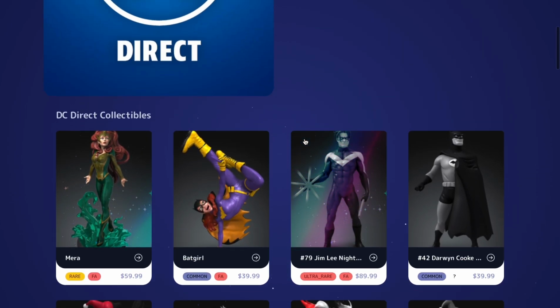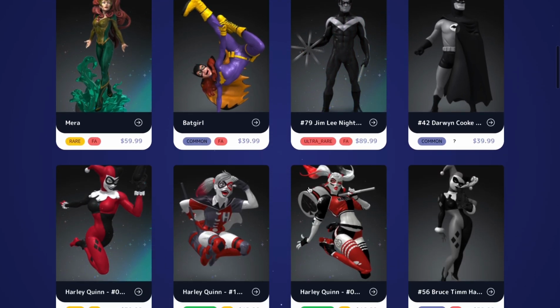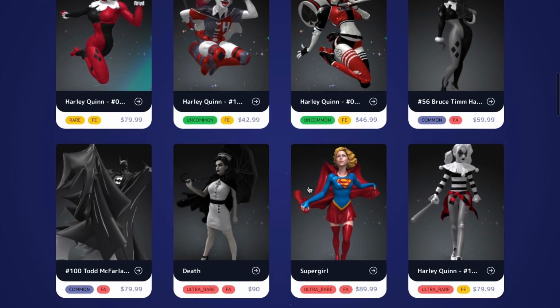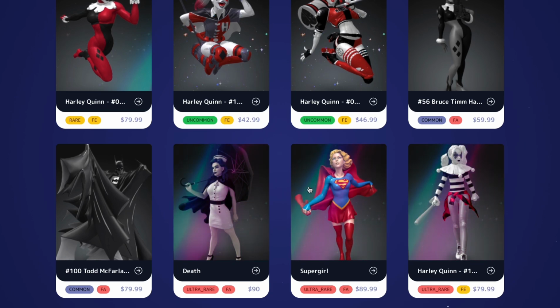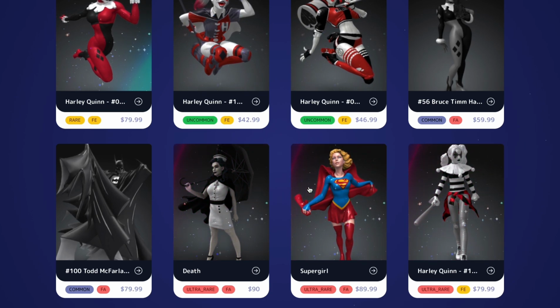I'm going to talk more in depth about these OG collectibles as well, and we're going to talk about what actually makes an OG collectible. How do I know whether an NFT will do well or not? How am I getting all these predictions right? We're going to talk about it.